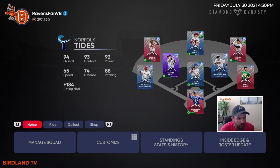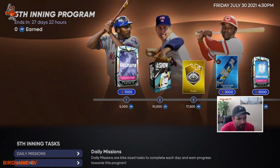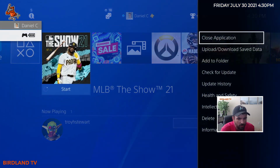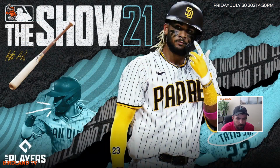Sometimes it just gets weird with showing you the XP. I mean, it's there. You saw that I got it. It's just, it gets weird. It's still not showing. I'm going to go ahead and just close the app and try opening it again. See what happens. It's just a bug. We'll make it through it. See what happens.